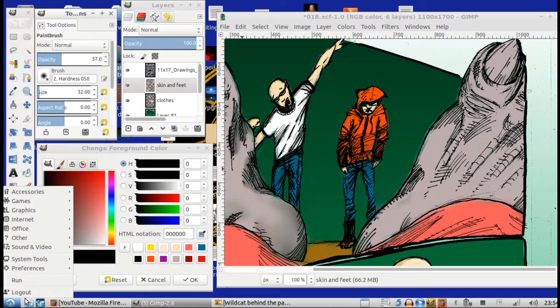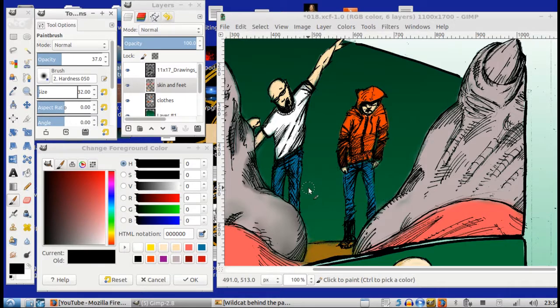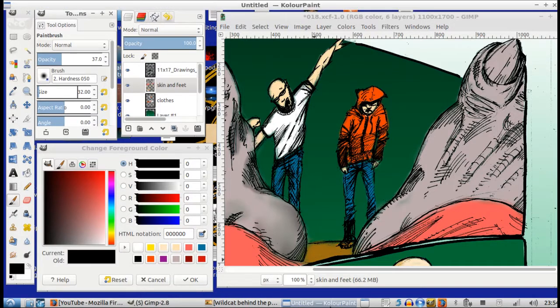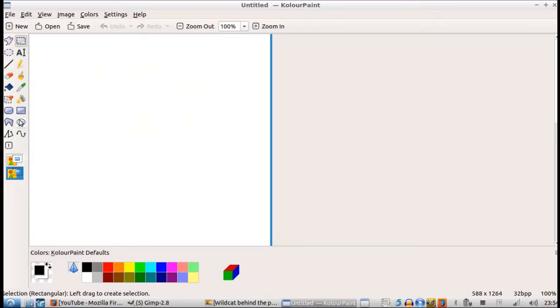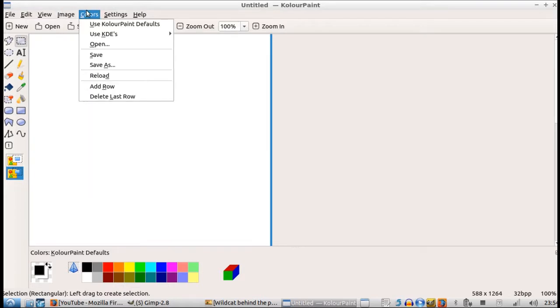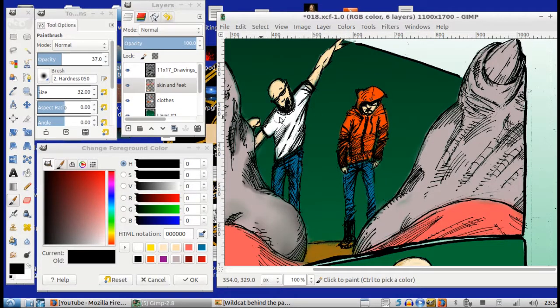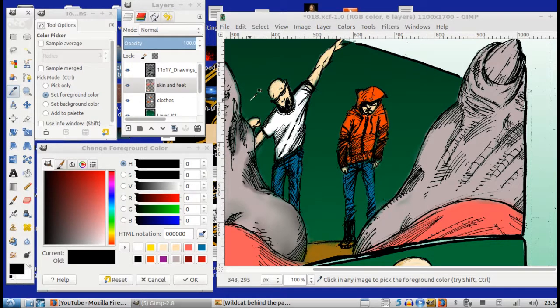See, I'm used to, let me show you this, if it'll pop up. Is it going to pop up? There we go. You see this? This is like a Paint ripoff for Linux. It's called Color Paint with a K. And see how much simpler this is? Everything that you need is right here. You got your colors down here. Not too much stuff up here, you know. It's pretty straightforward. But GIMP's not like that. GIMP doesn't play around. It's serious business. Let me make sure that I got my stuff together here. Boom.